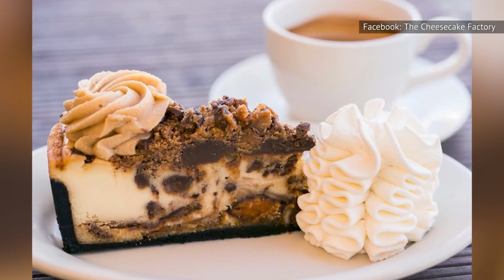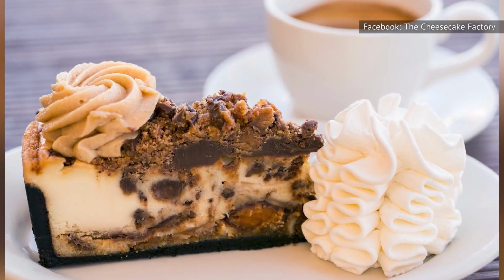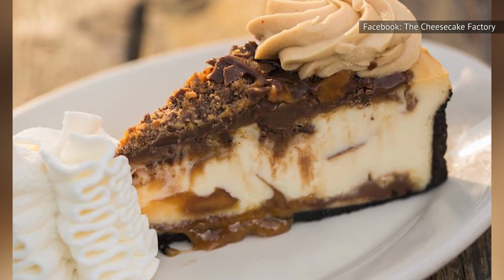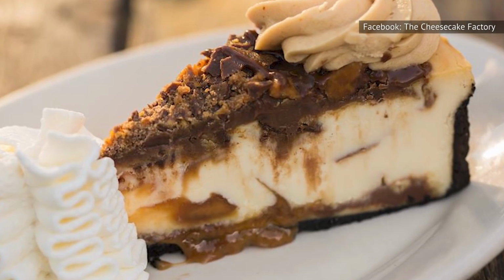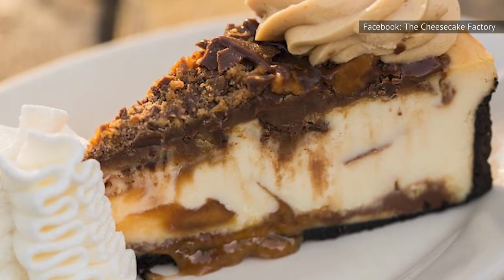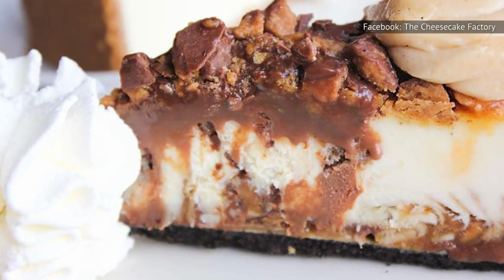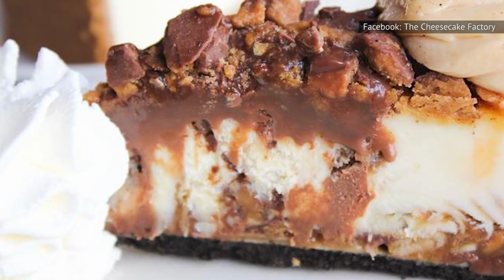But there is one cheesecake that reigns supreme, and you should definitely try it out even if you aren't the world's biggest peanut butter fan. The peanut butter cup fudge ripple cheesecake is one that can't be ignored, and probably the best cheesecake on the menu, which is obviously saying something. According to the Cheesecake Factory's menu on the website, the dessert is, quote, a creamy cheesecake swirled with caramel, peanut butter, Butterfinger, and Reese's peanut butter cups. Yeah, definitely give this dessert a try.